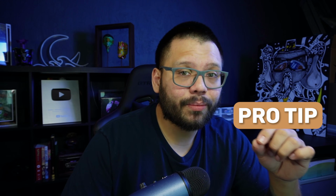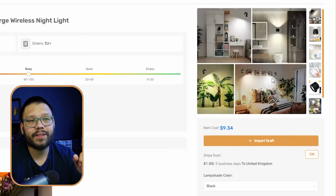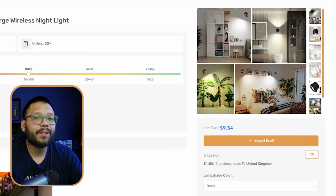Now, my suggestion for a product like this, don't just try to target regular people that are trying to look for lamps. Look for somebody that's more specific. If you just take a look at this one over here, or any one of these images over here, you can see that they are very aesthetic. So something like this would work very well for, let's say, somebody that wants to upgrade their studio, content creators, people that make videos, people that take pictures.